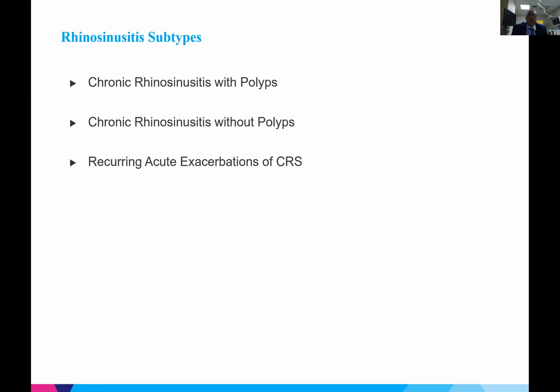But then those people are still prone to develop acute exacerbations, either by exposure to other irritants in certain populations or to viral upper respiratory infections. They can be particularly vulnerable to allergy exacerbations and the like. So those are the people with recurring acute exacerbations of chronic rhinosinusitis. And very often that may tip the table to consider surgical management for a certain percentage of the population here.